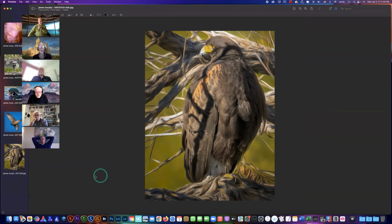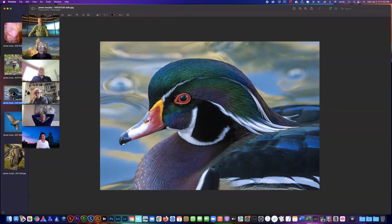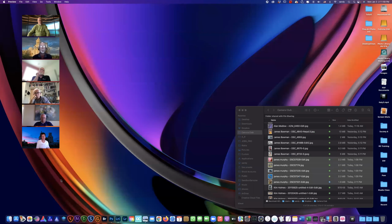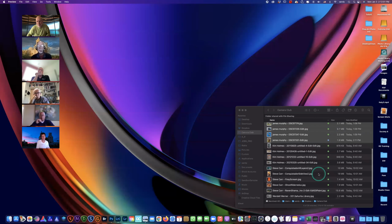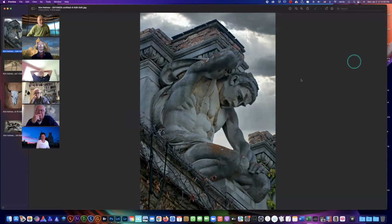Nice bird. Yeah, they're cool birds. Well, I think this one's definitely a keeper. Oh, that's just gorgeous. That's the winner. Yeah, nice work. It's sort of like having a beautiful woman for a model, it makes your photo look better. Yep, subject matter helps.